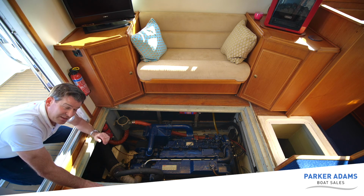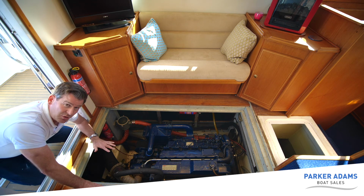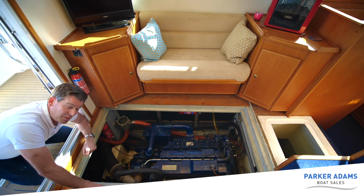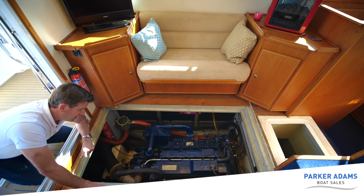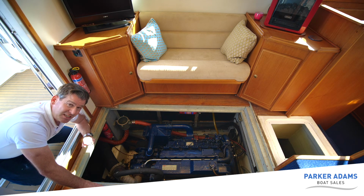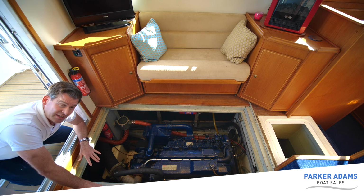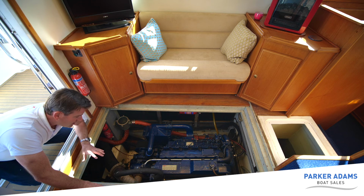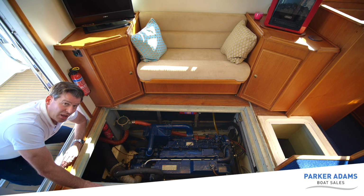Another one, whilst we're here, is actually the shaft seals. Not only have all the seacocks been replaced in recent times, but the shaft seals have been upgraded to Tides Marine shaft seals, and they're lip seals, dripless seals, and because of that, the hull is bone dry. There's no water in there. There's no damp in here. It's actually bone dry throughout, and a really good other upgrade.